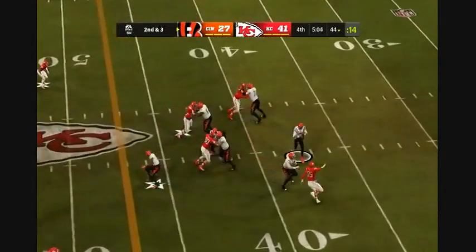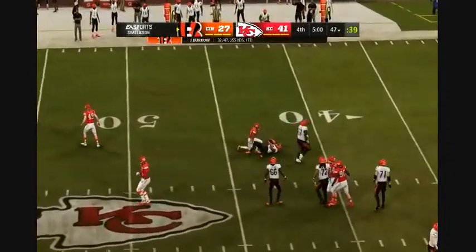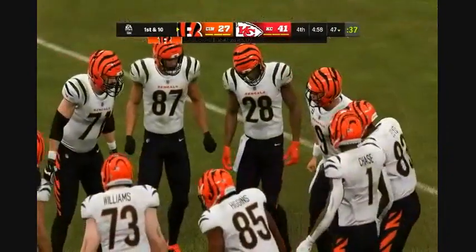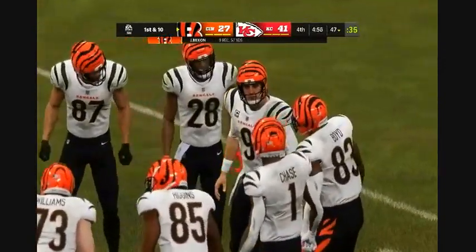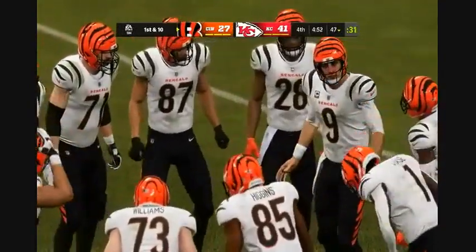Throwing again on second down. Burrow. He'll drop this one down to Mixon. And he'll go down right around the 47 this time. They'll get 3 as the drive continues. It's a first down.